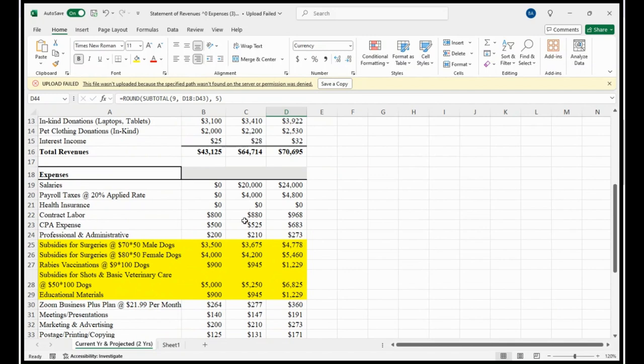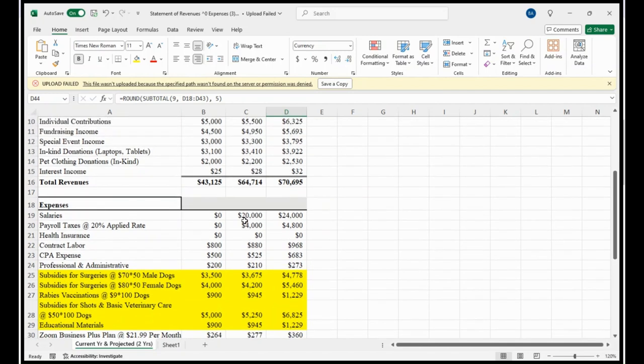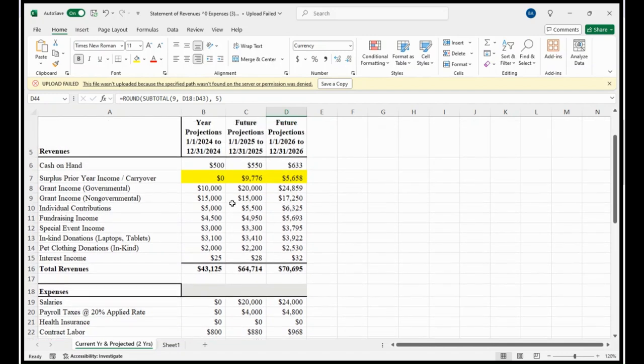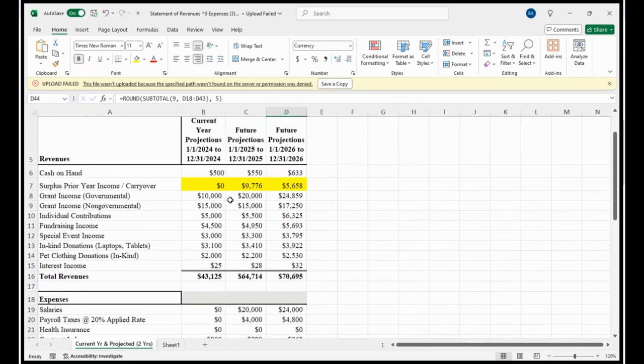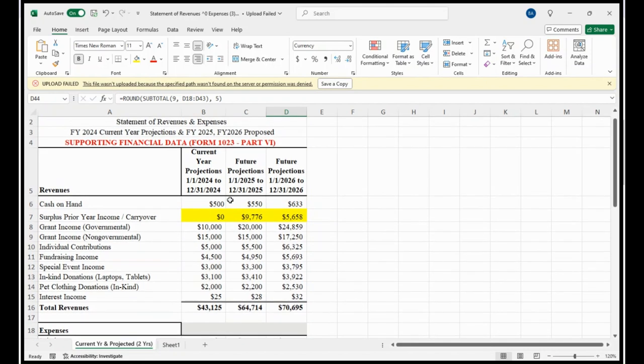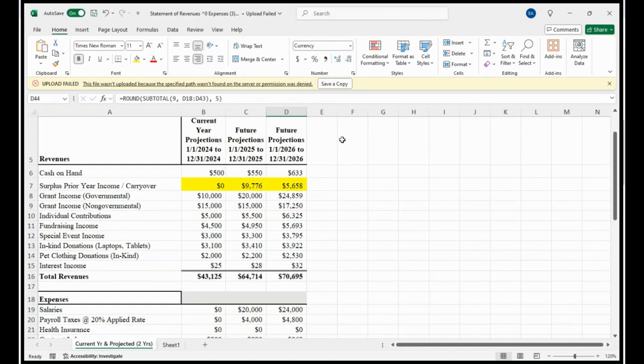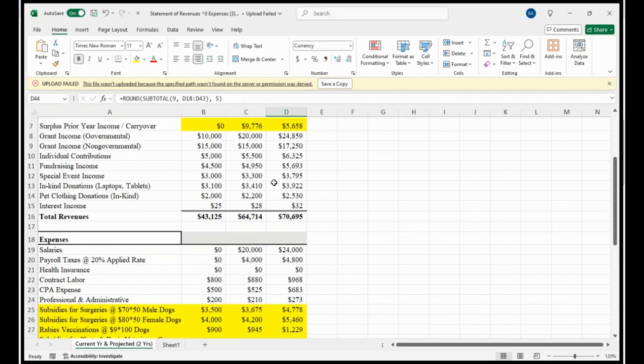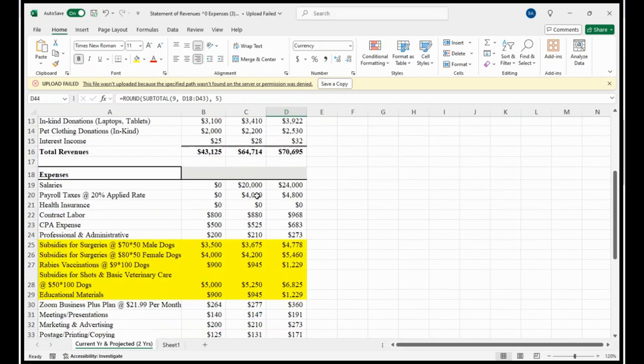Individual contributions, from my past experience with starting and running a nonprofit with my friends, 5,000 was pretty much on point. So I went with that. Fundraising income, 4,500. These are guesstimates. Special event income, $3,000. They're guesstimates, but they're based on actual numbers that I found for a nonprofit.